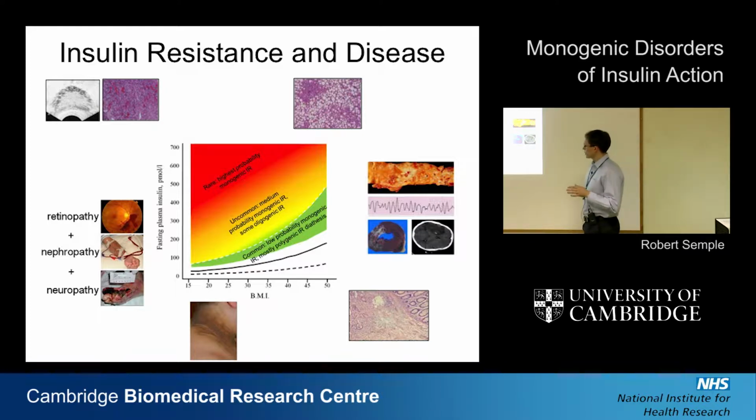So I don't want to dwell too much on endocrinology, the study of hormones, my own specialist area, but I do want to give you some introduction into what I'm interested in. So insulin resistance is not really a disease, it's a biochemical problem. It refers to a situation where insulin doesn't lower blood glucose properly.